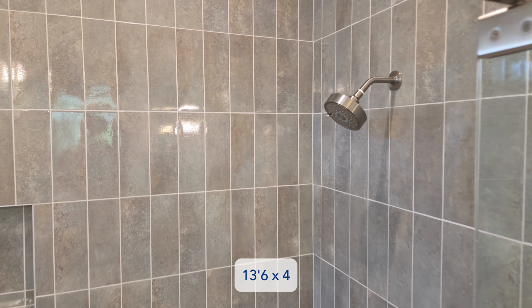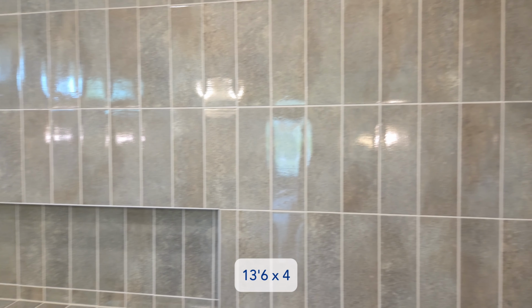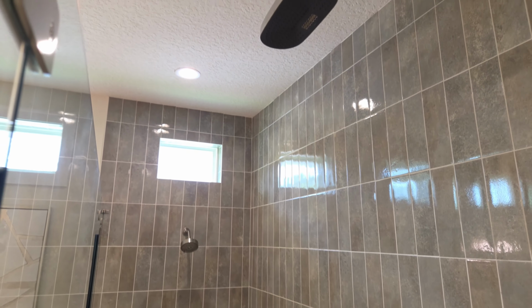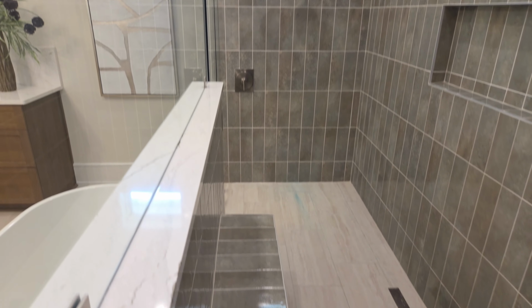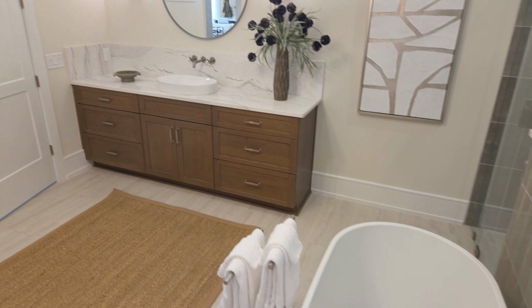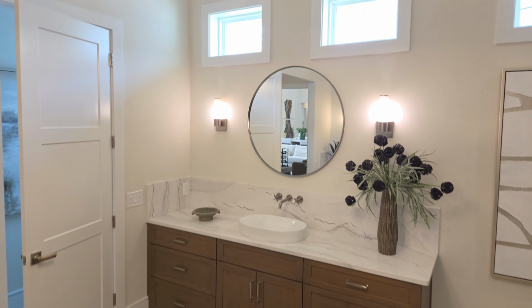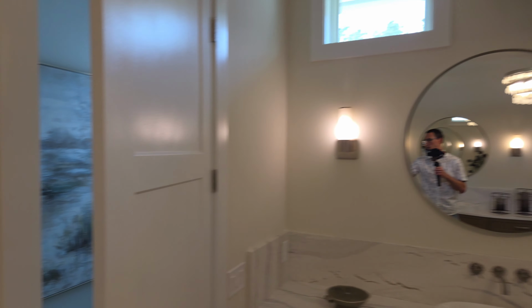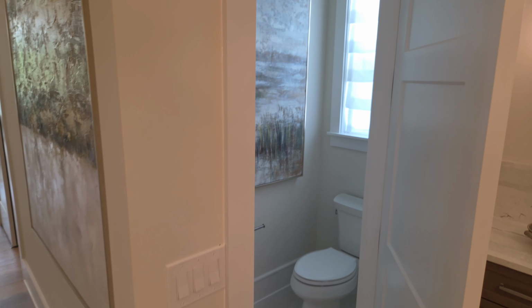Let's take a look at this shower. Pretty nice. Got a long ledge there. Very large rain shower head. And you do have a ledge to sit as well. Again, there's those windows there all the way across. And you do have your WC.